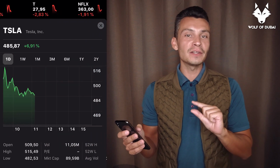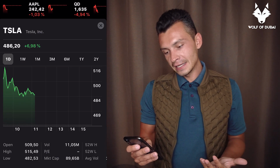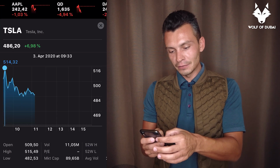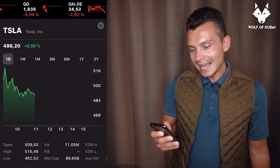As of this recording, the Tesla stock is currently at about 7% in the positive, in the green, because they just delivered the Q1 numbers and they were way better than expected. Though the current market situation is obviously more negative than positive, and therefore the 14 or 15% pre-market gain that Tesla had the night before has evaporated, and it looks like it goes even more down. We were at 514 and now somewhere about 486. But let's dive into the numbers and the more important part, what comes next.